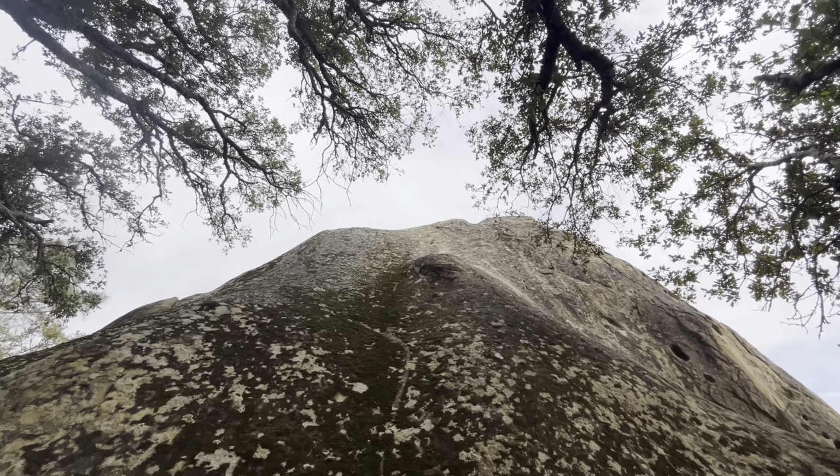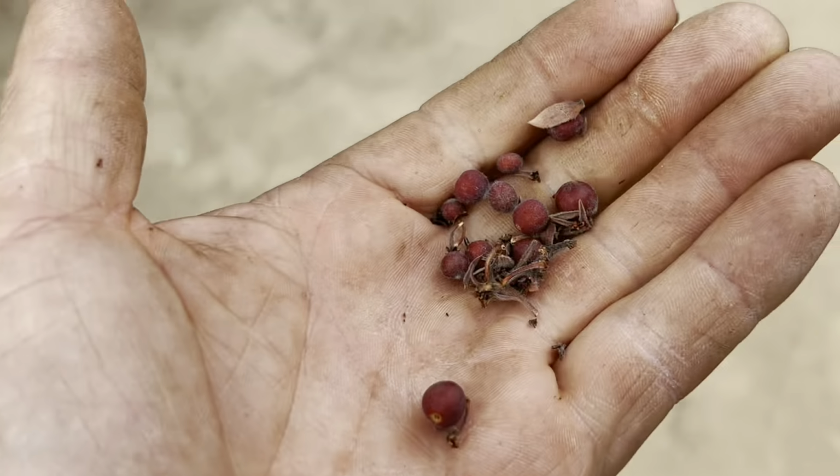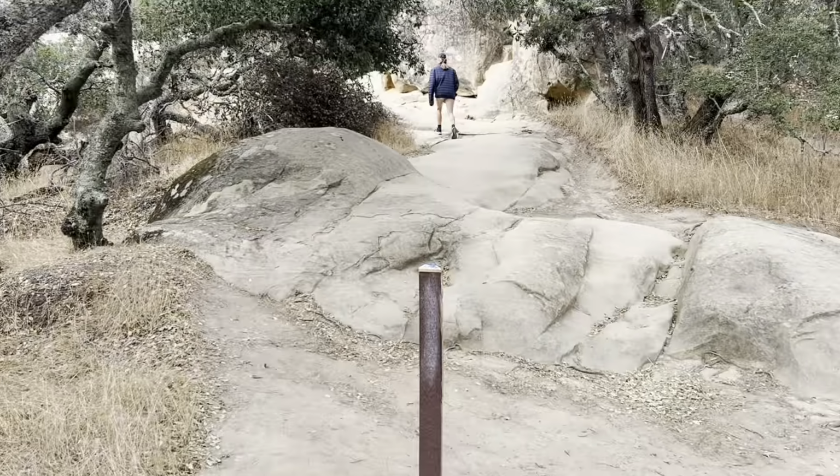Mupp, you want some little apples? They're ripe. I'll eat them. Ready? Here we go. Oh, Mupp, they're really good. Want to try them? Here. Come here. Try it. Oh, they're sweet. They're really good. There goes Mupp. Found a big one.